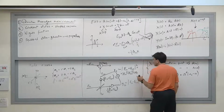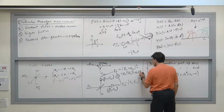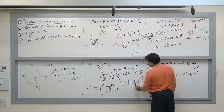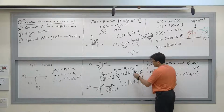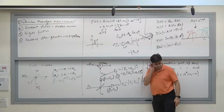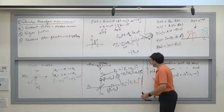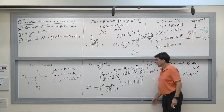Twice the real part of E times E local oscillator star. And here, well, there was a half up front. I'm not following all the prefactors. And here it's going to be the same, just with a minus sign. Which means that when we take the difference, we dig out only this element, which is exactly what we want.